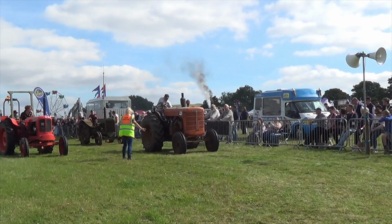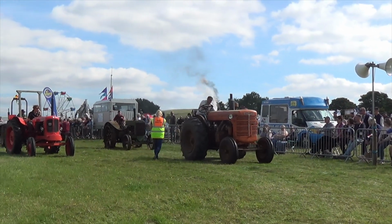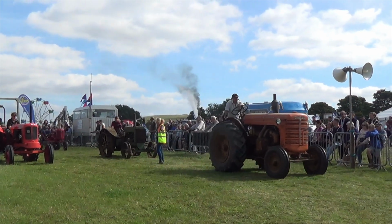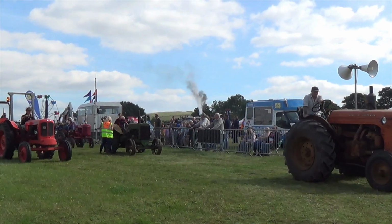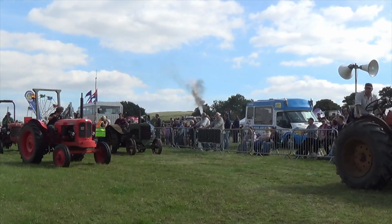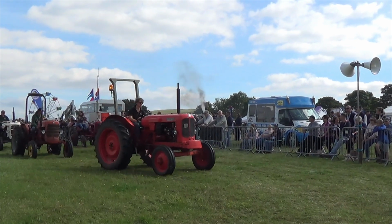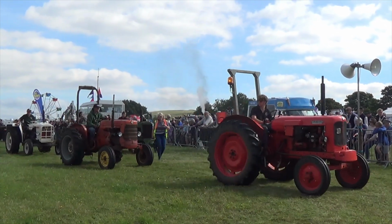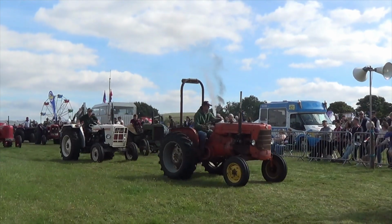A Farmall A, International Farmall A, built in the States, and you'll see how everything's offset to one side. Engine and gearbox to the left and the driver sitting on the right. This gave them a good view of the implements, which were often carried between the axles for down-the-row cultivation work. Another little Nuffield here, a 342, 3-cylinder engine, 42 horsepower.